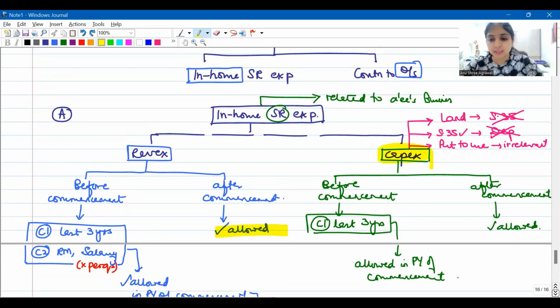Then we learned about capital expenditure. CapEx may be before commencement, maybe after commencement. If it is before commencement, it must be in the last 3 years before commencement of business, not earlier than that. If it is in the last 3 years before commencement, then in the year of commencement we will allow. But special points, we said, if it is capital expenditure, we will not cover land. Land will never be eligible for section 35. Then we said, if you're claiming section 35 reduction for an asset, for the same asset you cannot claim depreciation also.